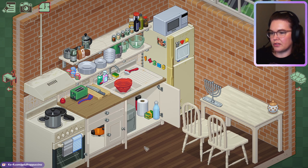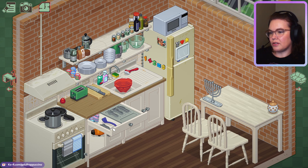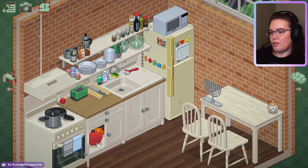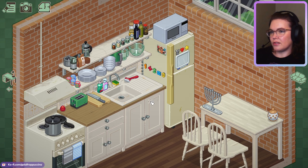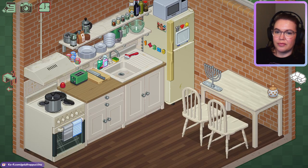Oh, I can put the paper towels down there. And, I have room for the spatula. There we go. And, alright, I got the pan, so I can just do that. I think that's everything. It's not exactly how I'd want it, but they're okay with it.